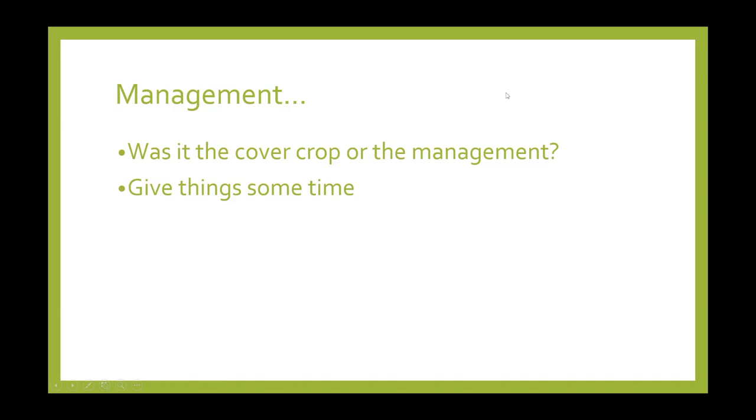Cereal rye that grows this tall is going to use a lot more moisture than cereal rye that grows this tall. And so I just want to emphasize that we need to be adaptive in how we manage these cover crops. We need to be using different species. We need to be looking at different ways to terminate them, and especially different timings to terminate them. So management is everything. And last thing is give things some time.